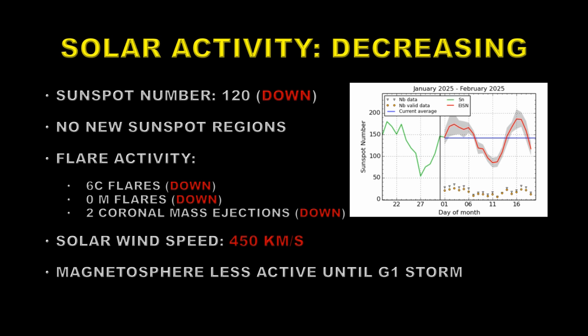The sunspot number has dropped to about 120, as you can see from the plot on the right here from the Solar Influences data center in Belgium. There are no new sunspot regions emerging. Flare activity has been down. There's only 6 C flares, no M flares, and only 2 coronal mass ejections.